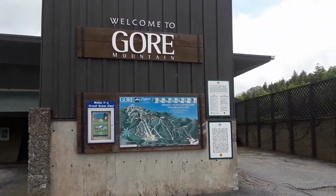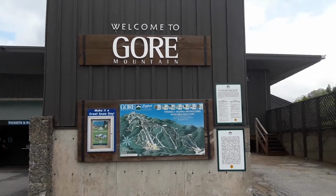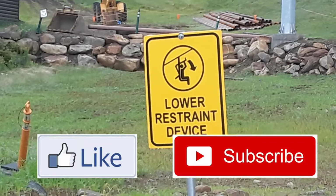On July 4th weekend, I took my family to Gore Mountain, our usual ski destination. Let's take a look at what Gore looks like off-season.